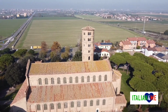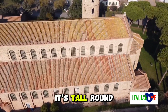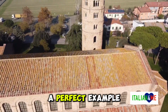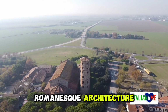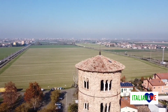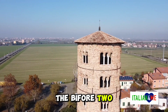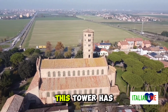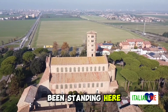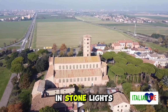Outside the basilica stands il campanile, the bell tower. It's tall, round and simple, a perfect example of architettura romanica, Romanesque architecture. Look at the windows, bifore and trifore. Le bifore, 2 arched windows, and trifore, 3 arched windows. This tower has been standing here for over 1,000 years, and it still tells a story in stone, light and silence.